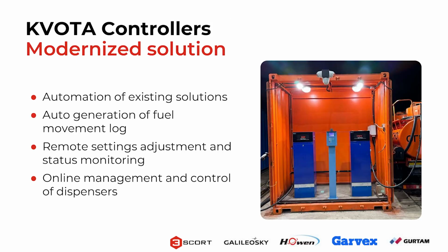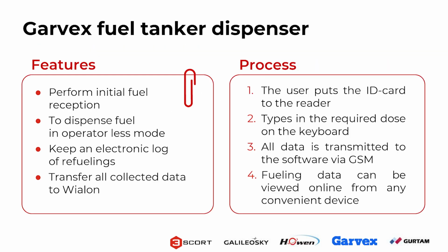These types of dispensers, as well as the ones that are used for the stationary tanks, help you track down what driver did what kind of operation with fuel, because the driver has to identify himself. Then he types in the exact number of liters or gallons he needs dispensed. All that is recorded and then transmitted onto the monitoring platform. And of course, all those logs could be very helpful in the future.